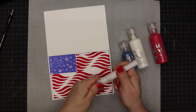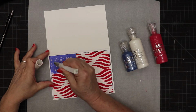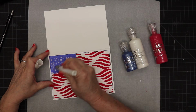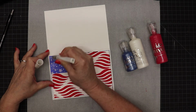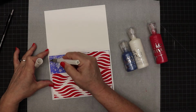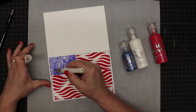Now I'm going to take some Wink of Stella and color the stars, just to give the card a little bit of sparkle, for me anyway. Once the Wink of Stella started coming out, it started coming out pretty good. But this is a clear Wink of Stella, so once it dries, it'll dry clear. So it won't be as opaque as it looks right here. It's going to be more transparent.